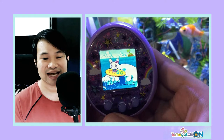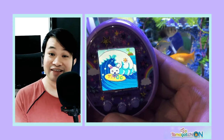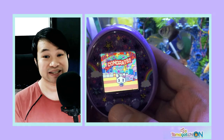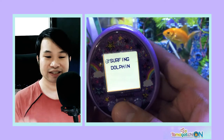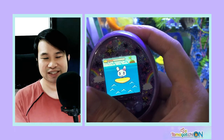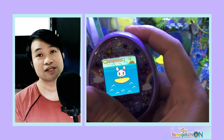In a few seconds, I am confident that I will be having 200 gotchi points. So guys, that's one of the fastest or coolest ways of earning gotchi points on this device, by simply playing a game, and you will earn 200 gotchi points if you get it perfectly. So let's play the surfing game once again. Press it out. Really easy to do.